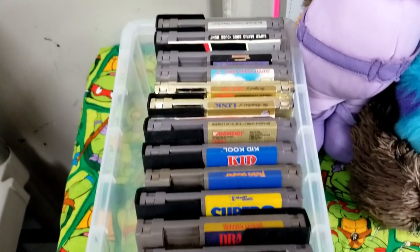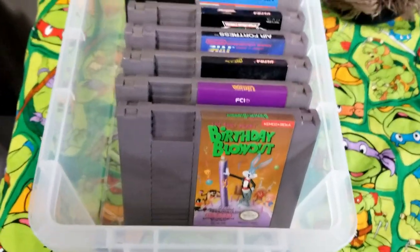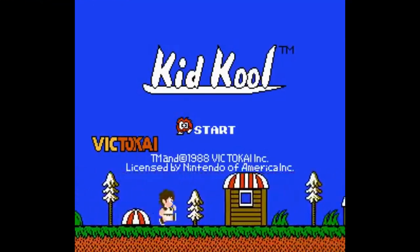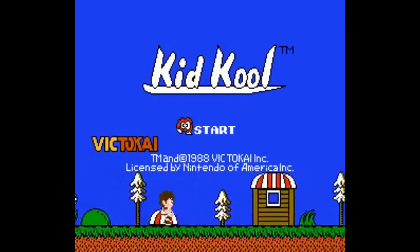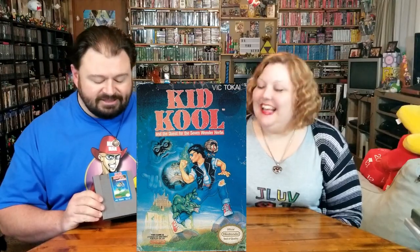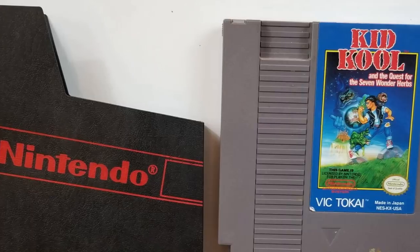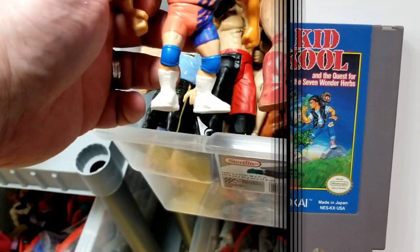They had just a couple of video games on hand. The prices were pretty good, and I went for Kid Cool on NES. I remember seeing this all the time. First of all, look at how cool this kid is. I couldn't resist an NES game that I didn't already have for $5.